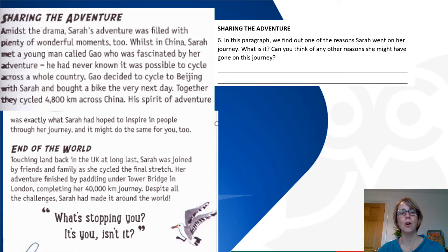Now towards the end of the paragraph, you can see a sentence that starts, his spirit of adventure. There we go. So we've just skimmed through to where it says his spirit of adventure. And let's read that. His spirit of adventure was exactly what Sarah had hoped to inspire in people through her journey. And it might do the same for you. So, one of the reasons why she went on the adventure was to inspire other people to go on adventures too. Can you think of any other reasons why she might have gone on this journey?